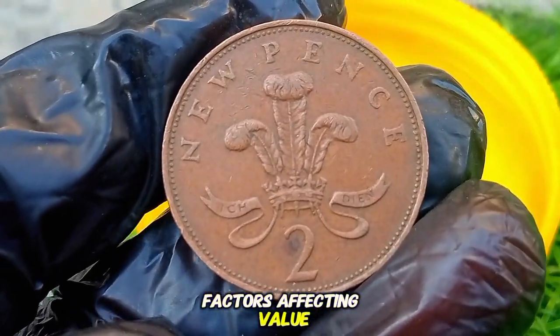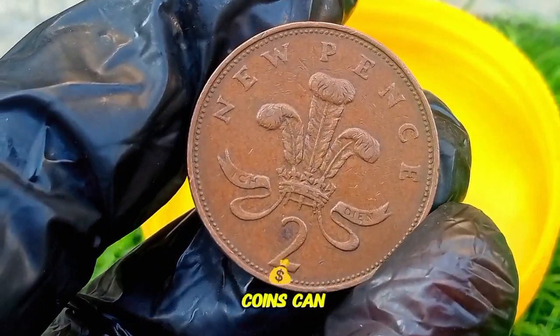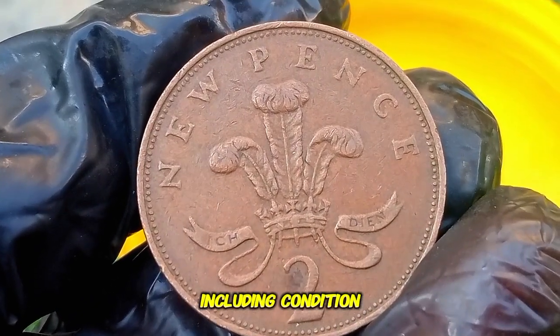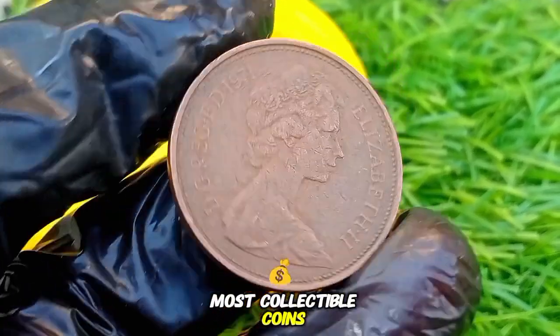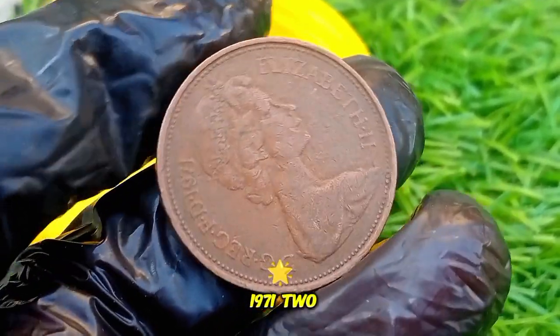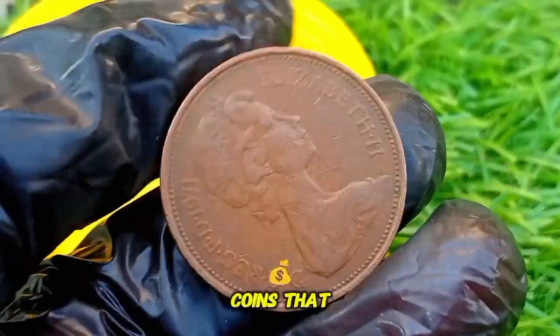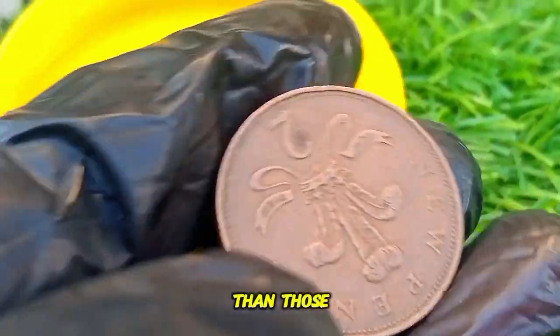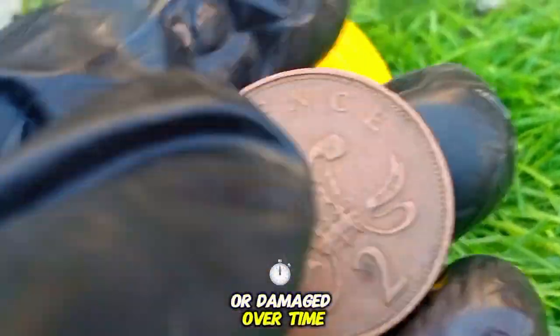Factors affecting value. The value of these coins can fluctuate based on a number of factors, including condition. As with most collectible coins, the condition of the 1971 2 new pence is crucial. Coins that have been well preserved and remain in mint condition are worth significantly more than those that have been worn down or damaged over time.